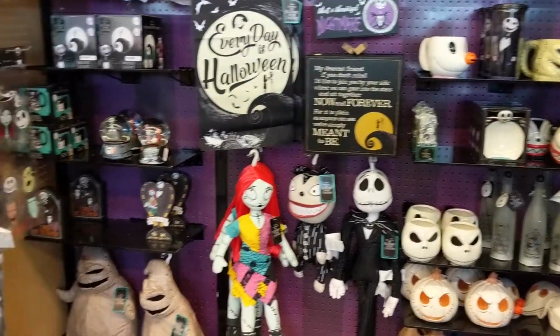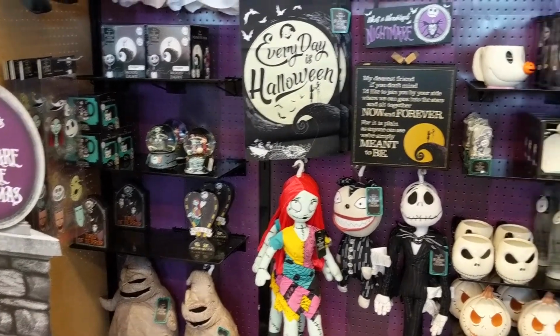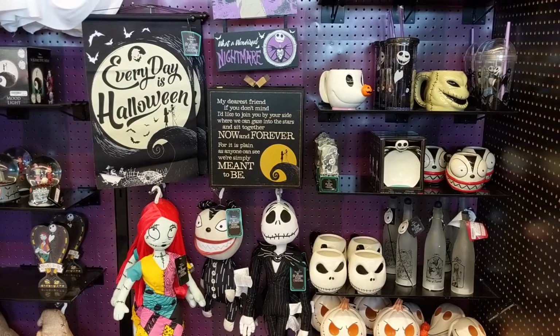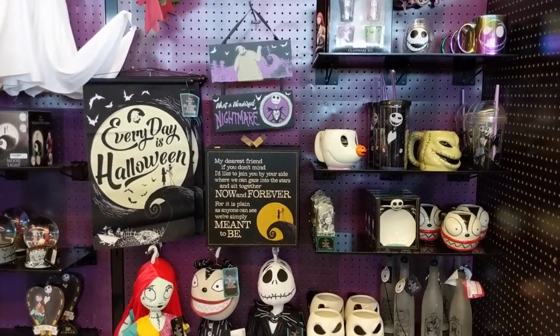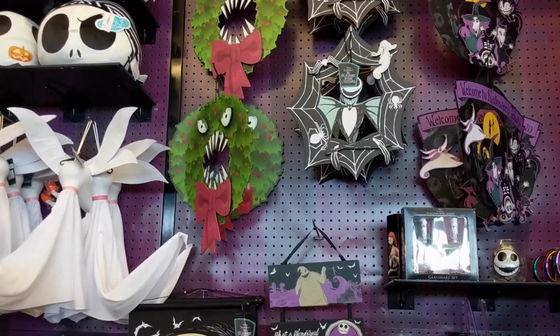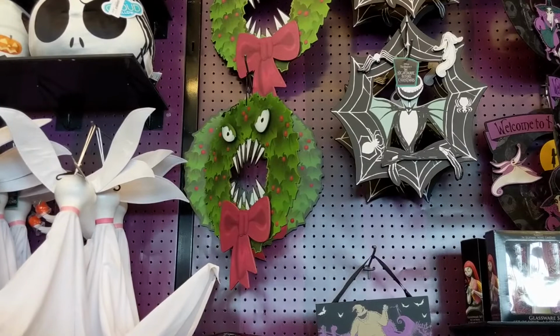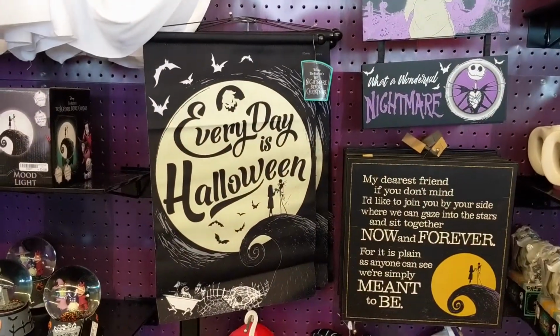And then a really built out Nightmare Before Christmas section. This is also huge. So Disney has some sections in Spirit now. This is especially huge at Disneyland with the whole Nightmare Before Christmas retheming of the Haunted Mansion. I feel like out of all these, the wreath is pretty cool. They have that in the Haunted Mansion for the ride at Disneyland. And I don't know, that's probably my favorite thing out of this section.